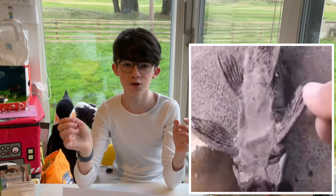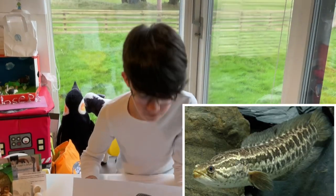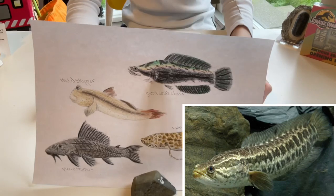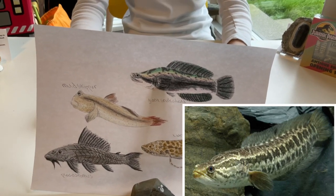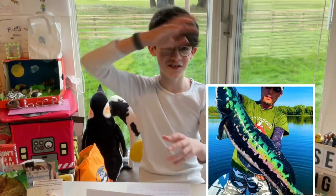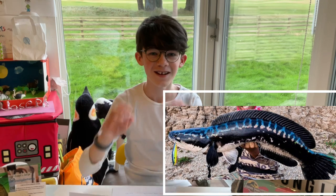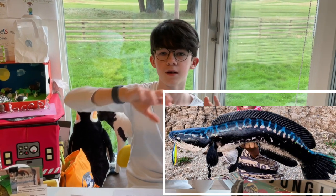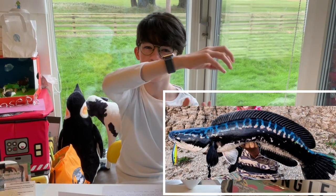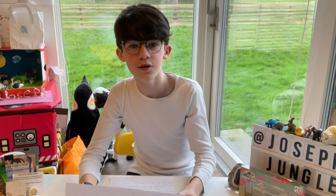And especially in places like Florida, these fish come from South America, and Florida has very similar tropical environments to South America. When big rainstorms happen, waterways can flood and expand, and the plecos can take advantage of this by crossing these and getting to other waterways. And it's really, really pretty.